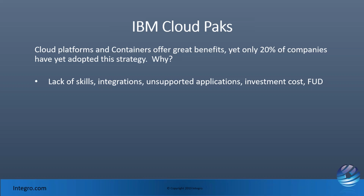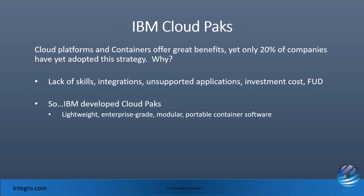In the ECM world, we're a little behind on it, but in more microservices technology, most of the stuff you see on the web has already ventured into this territory, and it's a proven technology. So IBM has developed Cloud Paks to encourage and motivate people to move in this direction. They've created these certified solutions using containers, which are lightweight, enterprise-grade, modular, portable container software packages.